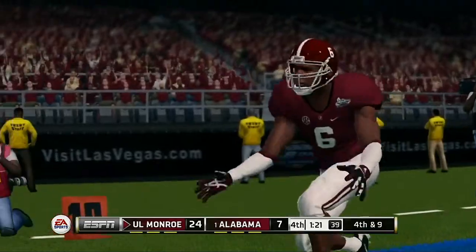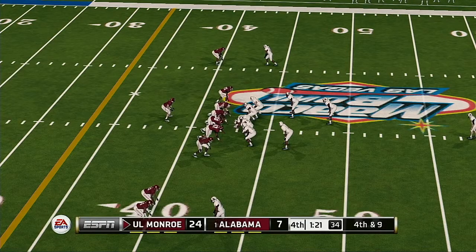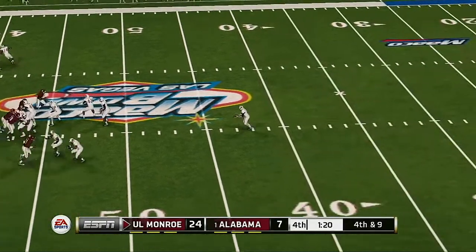Much better job of being able to read that defense and make quicker decisions. And especially when the defense starts to get pressure, you've got to either get rid of that football or check it down or take off and run with it.